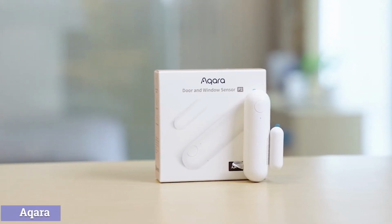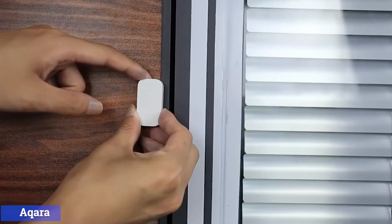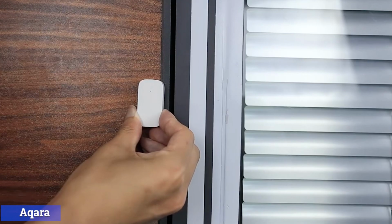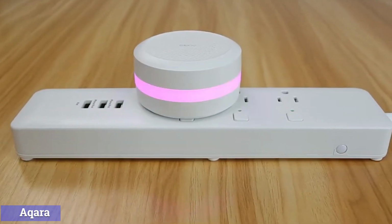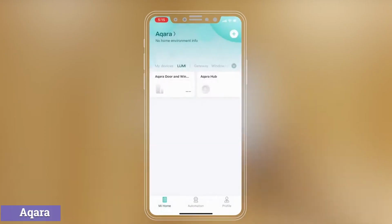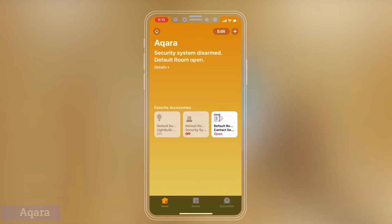Kicking off our list at number 10 is the Acura door and window sensor. This nifty gadget ensures you're always in the know when a door or window is open. Perfect for boosting your home security and enhancing energy efficiency, it's a must-have for any smart home setup. Say goodbye to wondering if you left a window open.